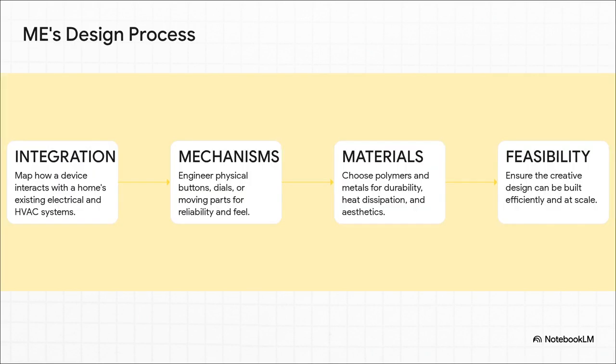So let's put this into practice with our smart thermostat. A mechanical engineer doesn't just design the thing in a vacuum. Nope. They start with system integration, making sure this new gadget can actually talk to the building's heating and cooling systems. Then they design the mechanisms, making the buttons and dials feel solid and reliable. They select the perfect materials for heat, for durability, for look and feel. And, maybe most importantly, they figure out the manufacturing feasibility, making sure the cool idea can actually be built without costing a fortune. This one role becomes the bridge that connects the architecture, the interior, and the product.